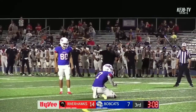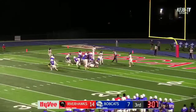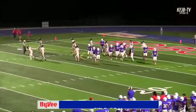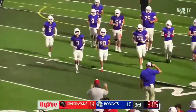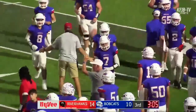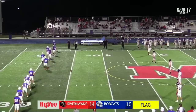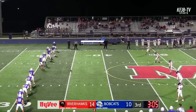Ball spotted at the 13. It's a 23-yard field goal for Aaron Zambrano. Snap good, hold good, and field goal is good through the left side, and it is 14-10. The Bobcats go on nearly a 9-minute drive to open up the second half and draw back within 4. So Bobcats down by 4 as the defense will head out to the field after this kickoff for the first time in the second half.